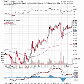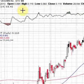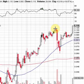And today we're doing an update on PHOT, that's PHOT, Growlife Inc., traded on the OTCBB. Yesterday the stock started to break out again, and we broke past our previous resistance, this previous swing high. Got a lot of nice things setting up on the chart, so I want to break this down for you.